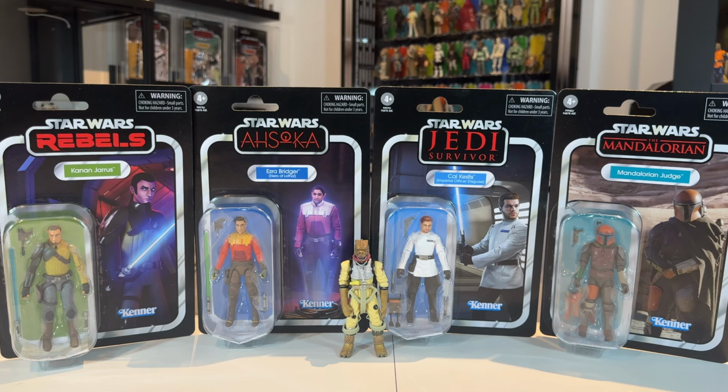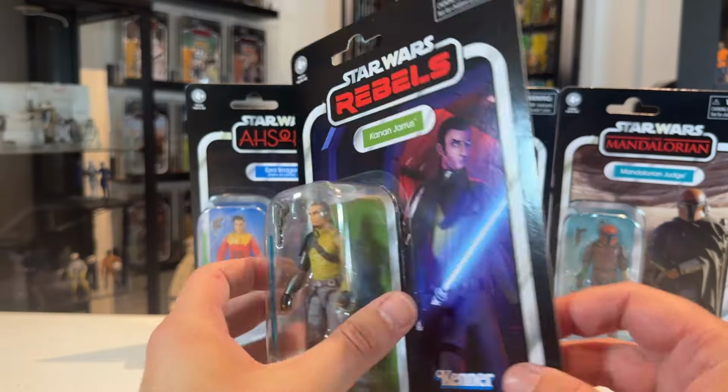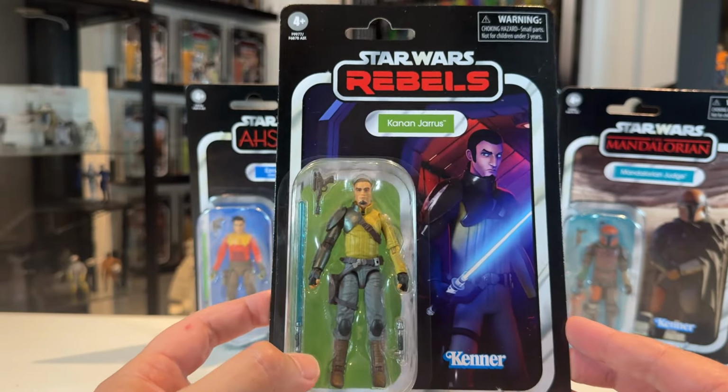Can't really say too much until I get it in hand, but we do have some new figures in hand right now, and we're going to take a look at them in number order of the wave. This is Kanan Jarrus. This is VC 318, and I cannot wait to review this figure.